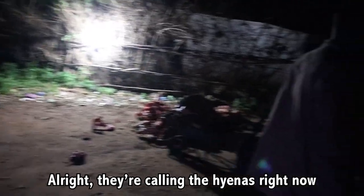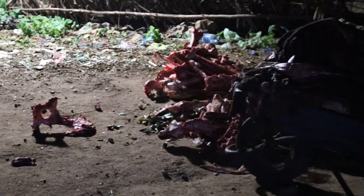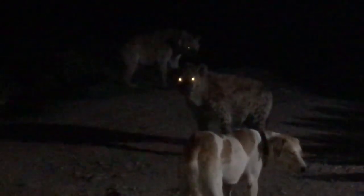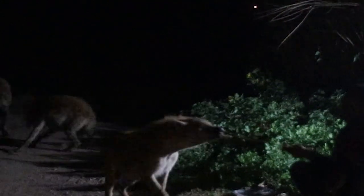All right, they're calling the hyenas right now. No activity yet. It's a bunch of camel meat right there. Pretty crazy. Huge! Such a cool experience.